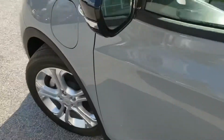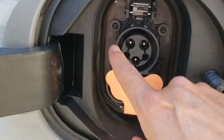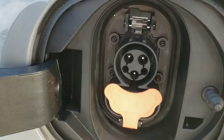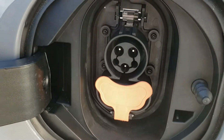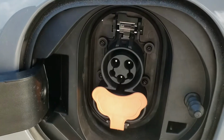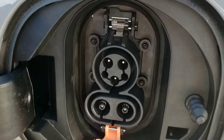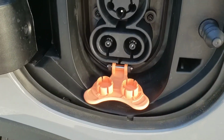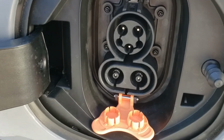So here's that port over here. I'm going to open this up. That's what you're going to use for the level 1 charger if you're plugging into just a regular old household outlet. Also, the same port you'll use for the level 2 charger. That level 3, that DC fast charging, requires all of this. So just fold that little orange flap down. It plugs into everything. Either way, very, very safe.